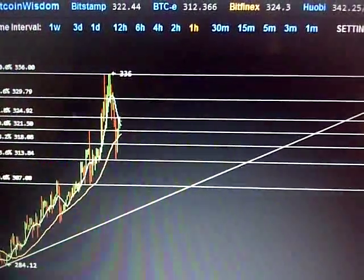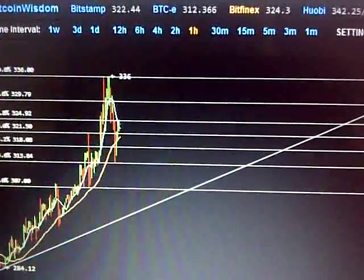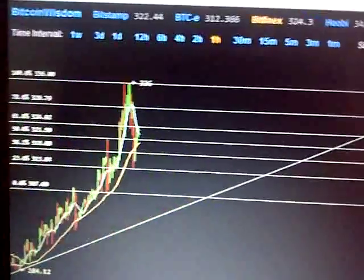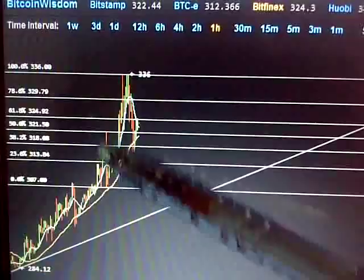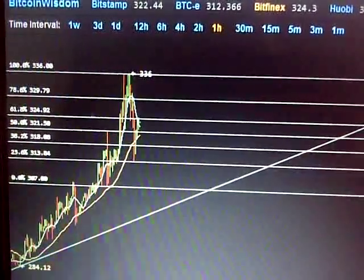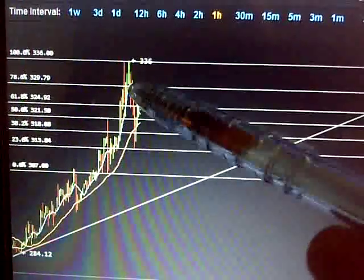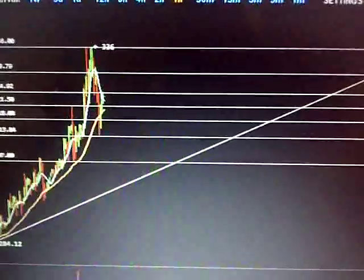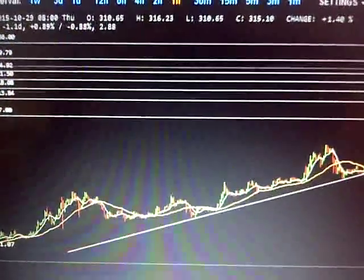But so far, I am really enjoying this ride, and so we'll just let it ride, or even try to get some more. I was asleep during this time, so I didn't take advantage of this dip here. But we'll see how much of a dip it's going to be, and it looks pretty good like this because I've put in a long time frame. If I put it into a shorter time frame, you'll see.